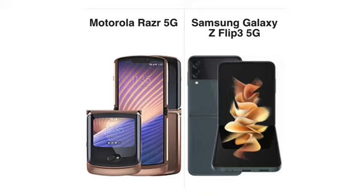Fingerprint and unlocking. Now the Motorola goes with the rear-mounted one. Z Flip 3 side-mounted one. So both have a physical fingerprint reader. Neither of these have an in-display fingerprint reader. They're both going to be very reliable.